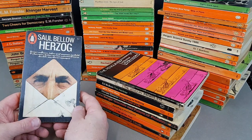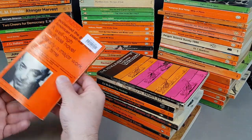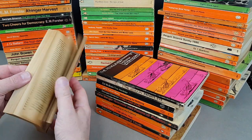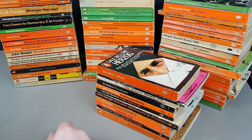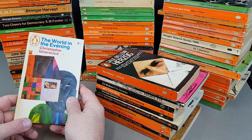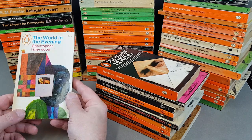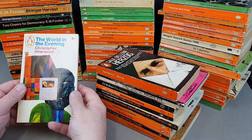Saul Bellow, Herzog. Came from the charity shop with the Gift Aid certificate there. And then the last one we've got to look at today is The World in the Evening. Christopher Isherwood, 2399. So we'll start off with 2400 next time round in a month or so.